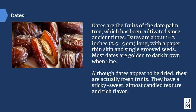Dates provide flavor and moisture to breads, muffins, cookies, and tarts. They can also be served with fresh or dried fruits or stuffed with meats or cheeses as an appetizer. Pitted dates are available in several packaged forms: whole, chopped, or extruded and used in baking.